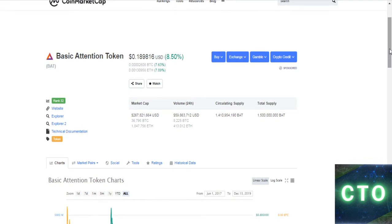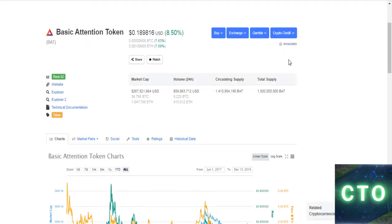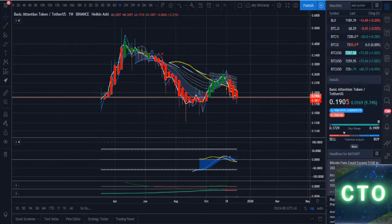So basic attention token ranked 32 on CoinMarketCap, right? Circulating supply about 1 billion coins. Total supply 1 billion 5 million. Very interesting, but I think we saw basic attention token get all the way up to, when it was first coming out, like 42 cents, 50 cents. So about 50 cents, right? And that's definitely achievable again.